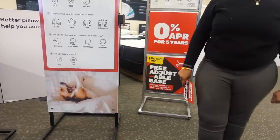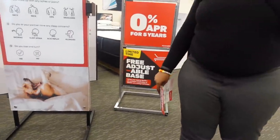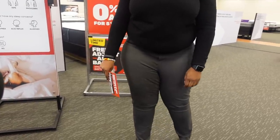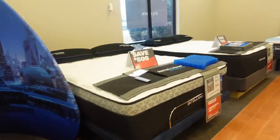This Sealy hybrid. Let me see. Okay, yeah. So you like that hybrid feel? Uh-huh. Okay, so we can look at a couple like that. Do you have a certain price point you're trying to stay with? No, I just want something as long as it's comfortable. Yeah. I do want to say we're gonna compare. We're like Best Buy. We don't sell furniture.